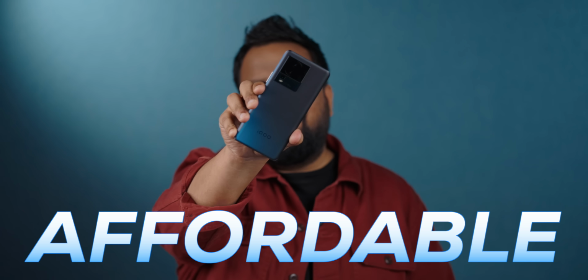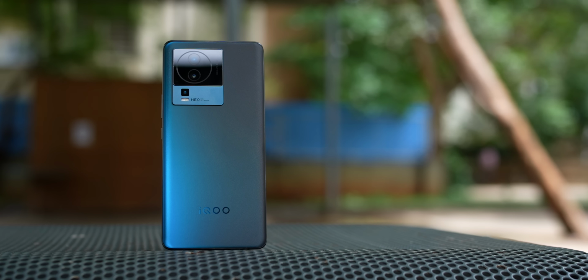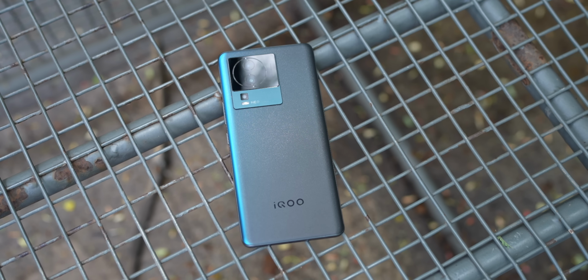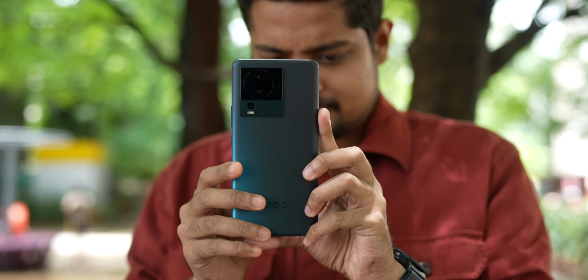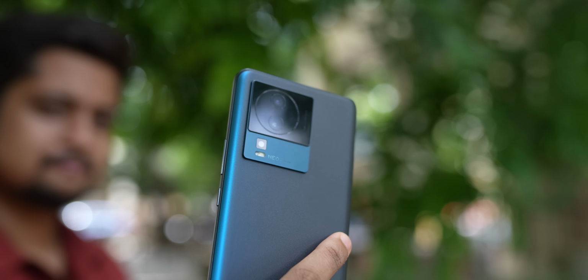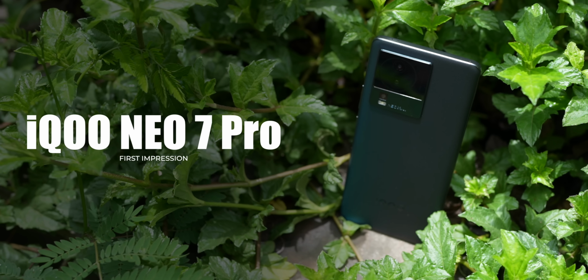This is the most affordable phone with Snapdragon 8+ Gen 1. Yes, it's the iQOO Neo 7 Pro and it's priced under Rs 35,000, which is absolutely bonkers. And you know what? To get to that pricing, iQOO doesn't make any compromises in the camera setup or the performance of the cameras. I know I've definitely got you on the hook right now, so let's talk a little bit more about the new iQOO Neo 7 Pro.